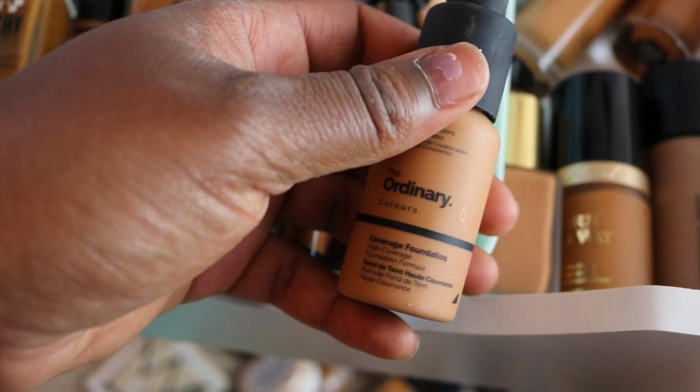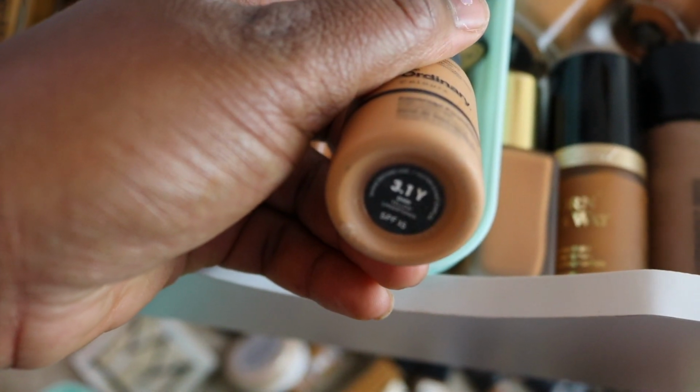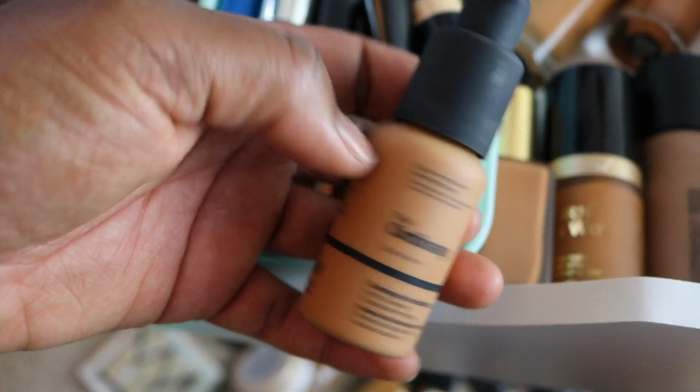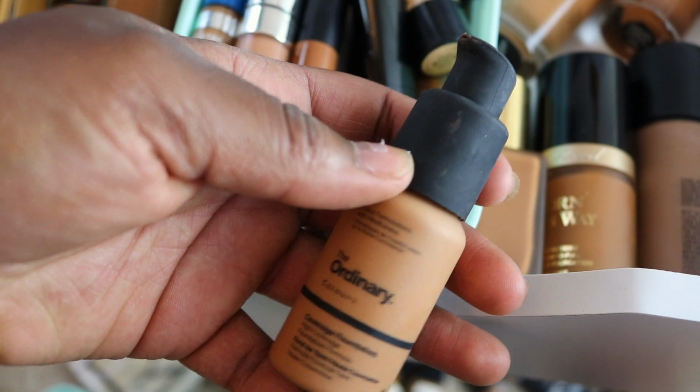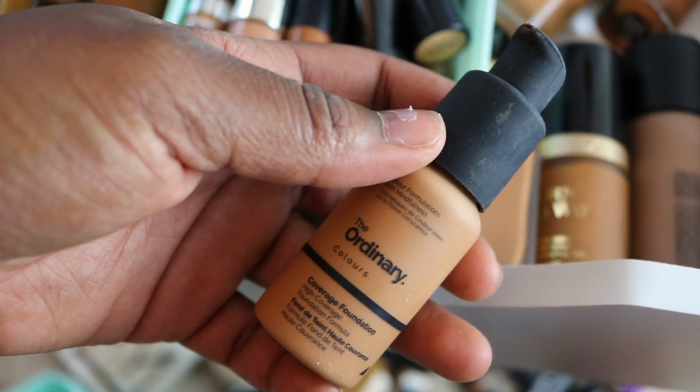And the last one that I'm gonna consider drugstore, even though I think they sell this brand in Sephora, is the Ordinary Colours Coverage Foundation, and I have this one in 3.1Y. I'm gonna go ahead and keep this because I've only tried it once, and I don't know how I feel about it yet, so I'm gonna hang on to it, give it another try, and then maybe declutter it on my next declutter if I decide that it's not worth it.